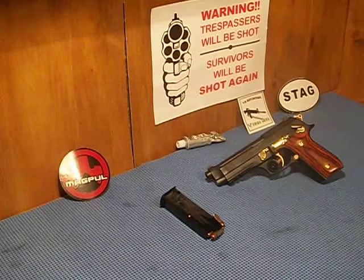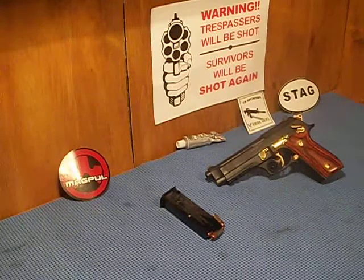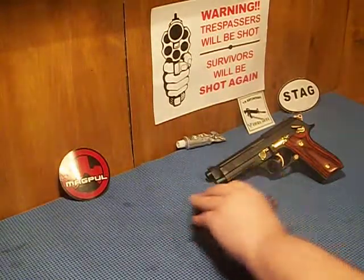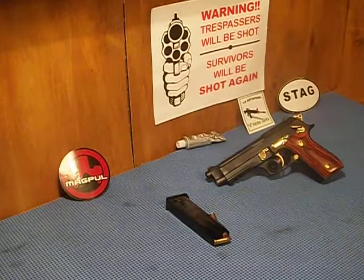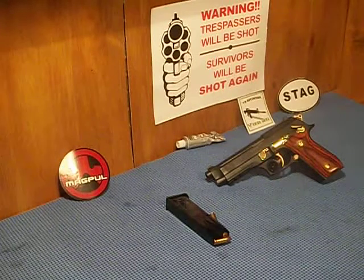Because you're going to be woken up, you're going to be shaky, your adrenaline's going to be pumping, you're not going to know what's happening. You're probably going to miss a time or two. That's where high capacity like the 9mm shines. It doesn't have as much knockdown, doesn't do as much damage, but I have 18 rounds.